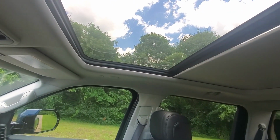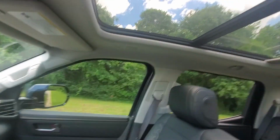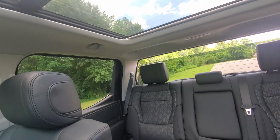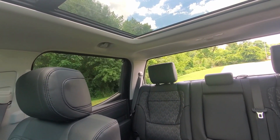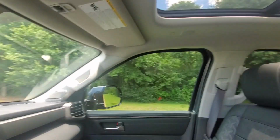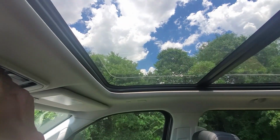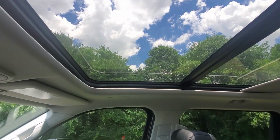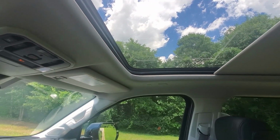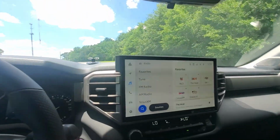And I like that it's one touch up and one touch back. Also, another thing that I love about this truck is the back window goes all the way down and back up. I like that. That's nice. All right, and one touch back on the roof, and it gives you a lot of natural light. It's nice. Okay, and here's my screen.